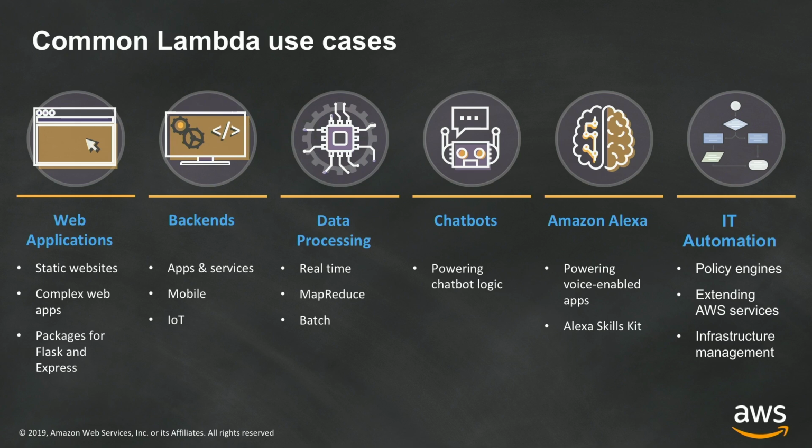The third use case is data processing. So whether it's real-time data processing or batch data processing or doing a map reduce using Lambda functions. Customers also use Lambda functions for chatbots. So they have chatbots created for their business, and they use Lex along with AWS Lambda to create the backend for the chatbots. Lambda is also a core part of Amazon Alexa. So a lot of skills which you see with Amazon Alexa are backed by AWS Lambda functions.